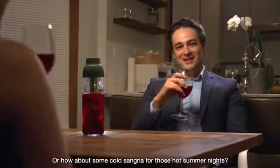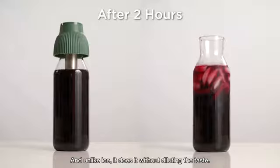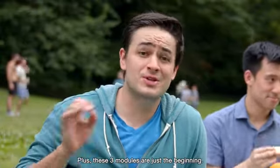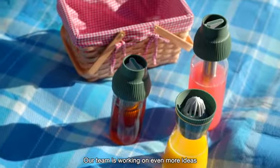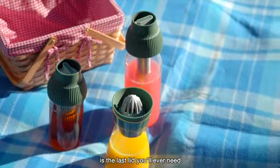Or how about some cold sangria for those hot summer nights? The SKUZEE chilling wand keeps your drinks cool. And unlike ice, it does it without diluting the taste. Plus, these 3 modules are just the beginning. Our team is working on even more ideas to make sure your SKUZEE is the last lid you'll ever need.